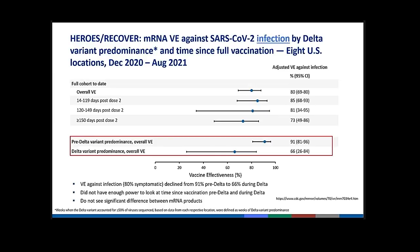And when I look at the HEROES-RECOVER study that looked at infection, these are workers employed in occupations with high risk of exposure, but some of them may also have had chronic or underlying conditions that may have posed higher risk. I think it's important to separate some of those out from the healthcare workers, because a lot of the healthcare workers are young, otherwise healthy individuals, and we have to weigh the risks of pericarditis, myocarditis, or the thrombotic events with the Janssen product.